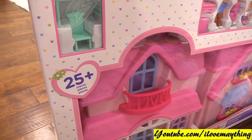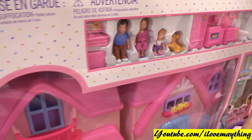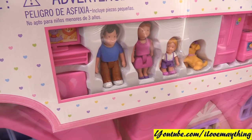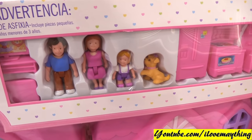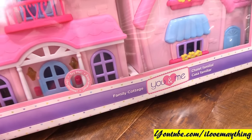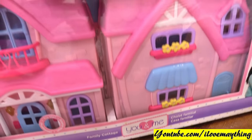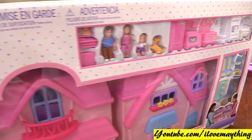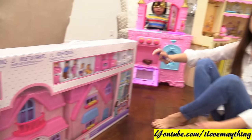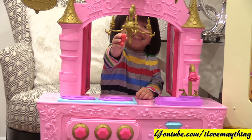Ooh, a dollhouse. 25 pieces of fun, 25 accessories. Ooh, I see the dad, the mom, the daughter, and the dog. Hey, the baby. Cute dollhouse. Color pink. You and me, family cottage. Yay, a dollhouse, mommy. Hey, mommy Rhea. Hi. How are you? Good. That's nice to know. Look at Markslyn. Hi. Hello, Markslyn.